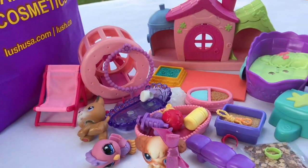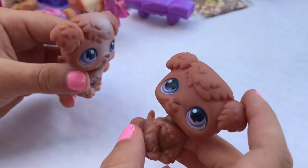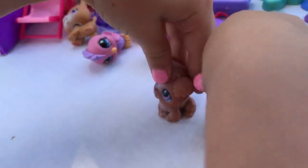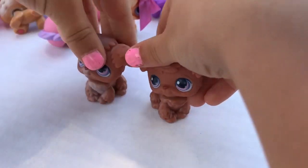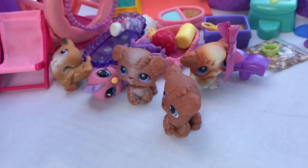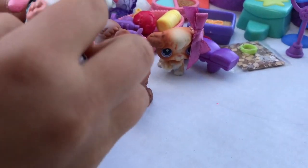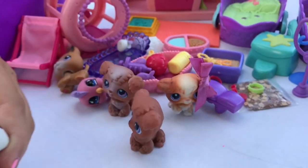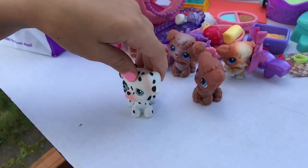Then next I have the two twinsies that I think they're different, but they look, this one's a little bit wider, so yeah. So yeah. I can't believe I got collars still. Oh my gosh, and I got another collar. Yay! Yes. Then I got this Dalmatian. Dalmatian, whatever. What's this? It was on its paw. Whatever. I might need that.